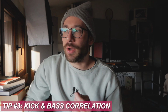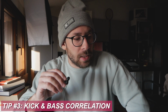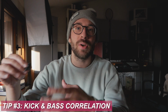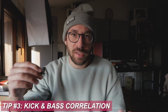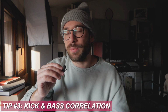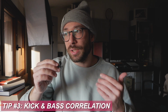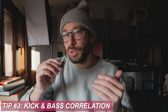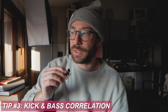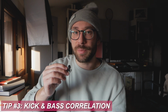Third tip is about correlation between kick and bass. I realized during the sessions that a lot of times I see people using very long kicks, and then they use also a very present and long sub bass. This of course creates interference between kick and bass. Even if you use a sidechain, it's usually quite a short volume reduction on the bass line to leave space for the kick. You can make it longer of course, but usually what I suggest is choose the kick depending on the type of bass line you have.